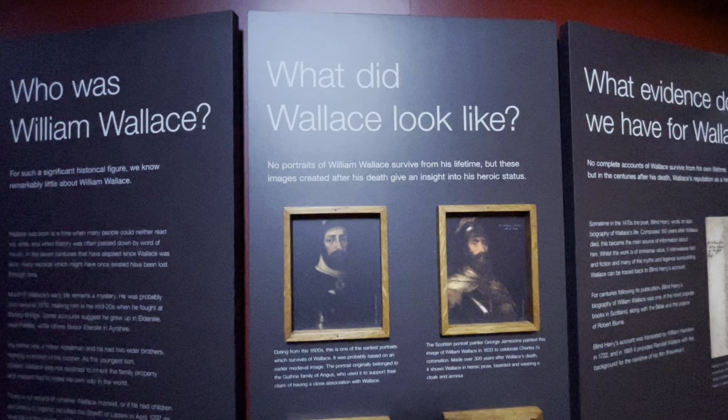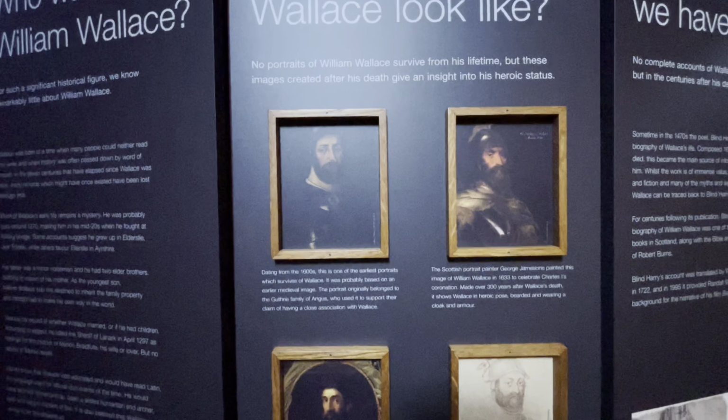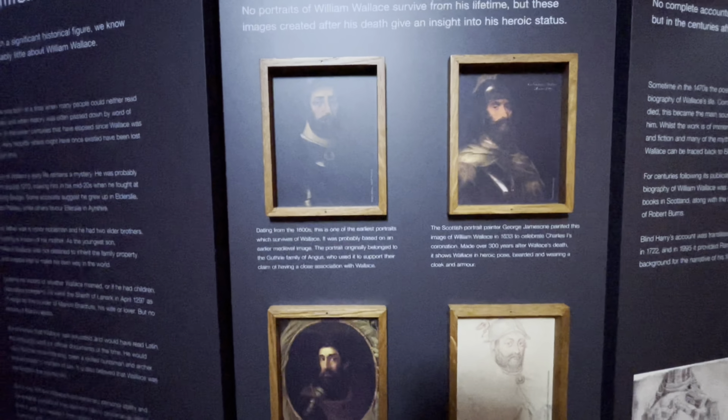There are also 6 different portraits of William on display in this hall to show what William actually looked like. No portraits of William survive from his lifetime, but these images, created after his death, give an insight into his heroic status.